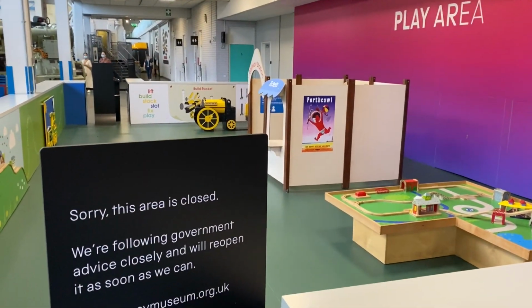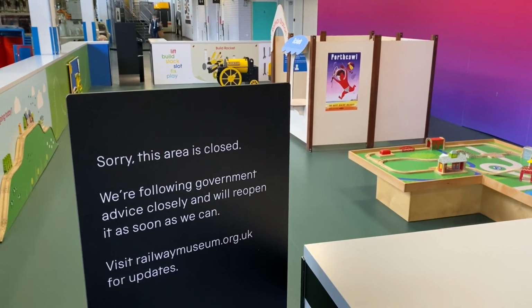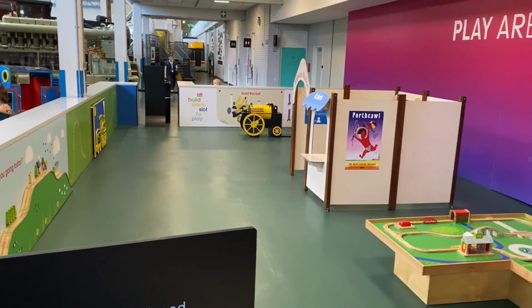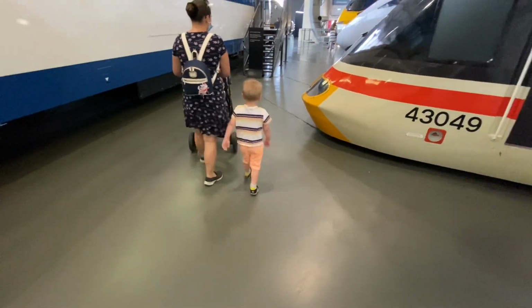And then the play areas are again all shut down, which isn't great for the little ones. A lot of little disappointed kids whilst we were there, including our own, and the model railway as well, which is a favourite of my son's. So he was gutted about that.